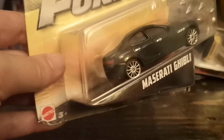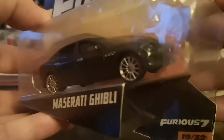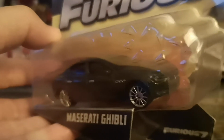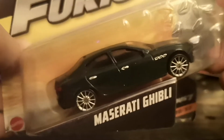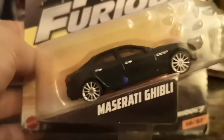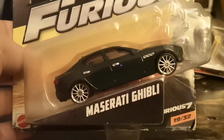Don't ask me what exactly it is, but it's really cool. It's really well made. You've got rubber tires, you've got lens headlights. This is the only Maserati Ghibli I have. I do have a fair collection of Fast and Furious cars, but this one is just different. It's a car that is not cast a whole lot in 1:64, if at all. So this is the closest I could get, and the Ghibli at the time was a newly released model. And yeah, I really like it. Really dark green, same spec as in the movie, basically.